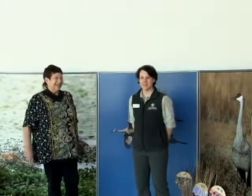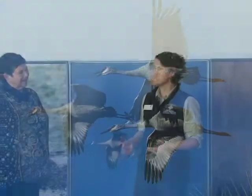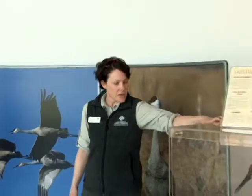All right, sounds good. Well, Sandhill Cranes are really large, elegant birds that we are fortunate enough in Lake County to see nesting in our forest preserves and surrounding areas beginning in March and April, right now. So over here we've got Sandhill Crane mounts.